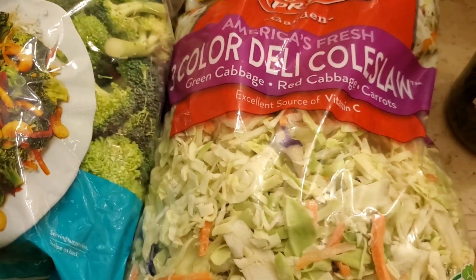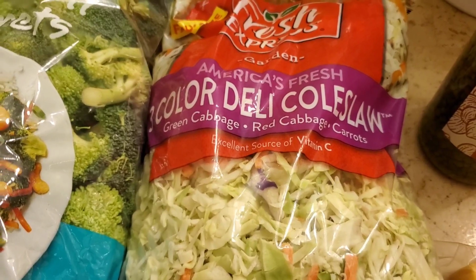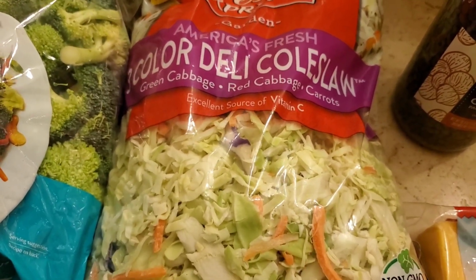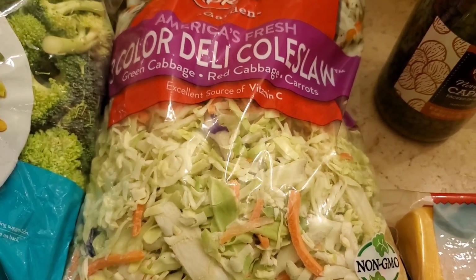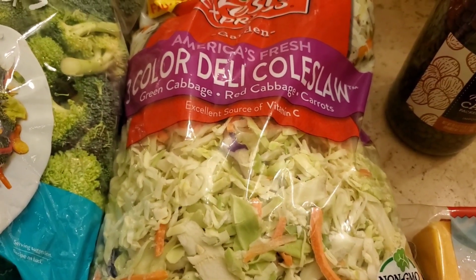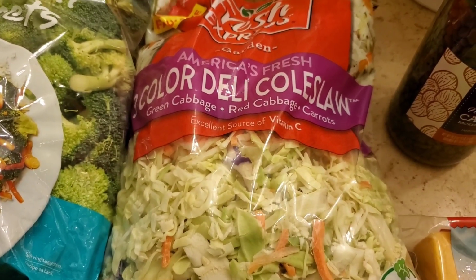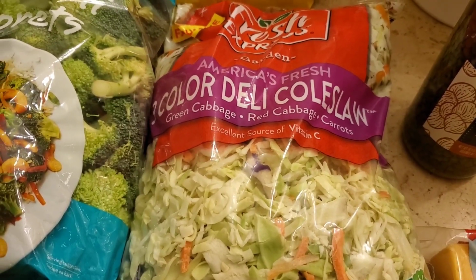I got the coleslaw. I did have a plan of making my own. I was going to buy a head of red cabbage, but I did not see it there at BJ's, and I don't think I've seen it at Aldi's. I have the carrots, I have the other cabbage, but I wanted to save that for some recipes I have for St. Patty's Day. So I wanted to get this coleslaw because I have a recipe for a Chinese chicken salad, and I'll tell you a little bit more about that in just a moment.